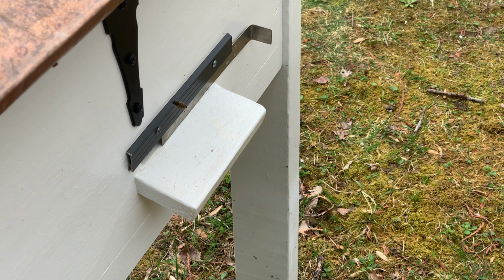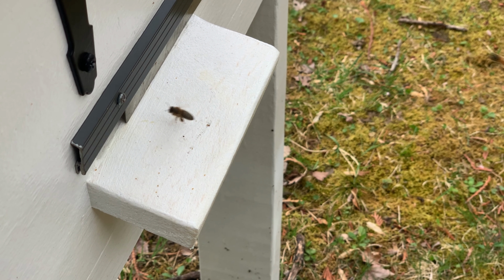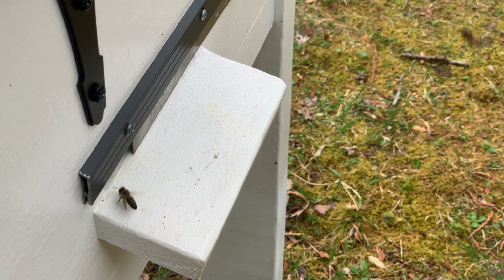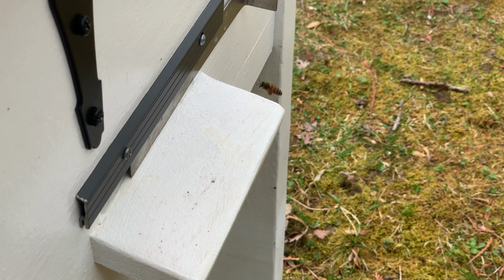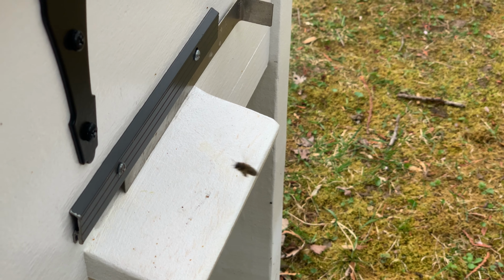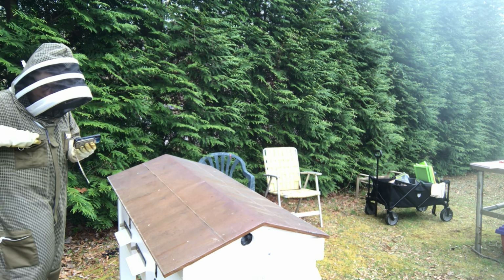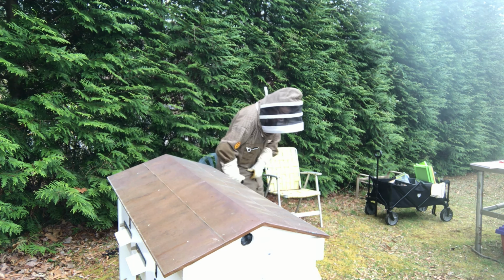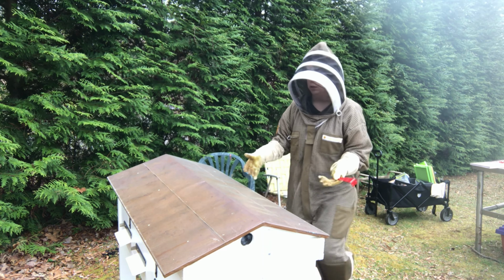This is Mimi's hive. Lots and lots of foraging going on. It looks like a lot of pollen. Yeah, woo. One after the other, babes. That's all pollen going in. Love to see it. So that tells me that it seems like they're doing really good.